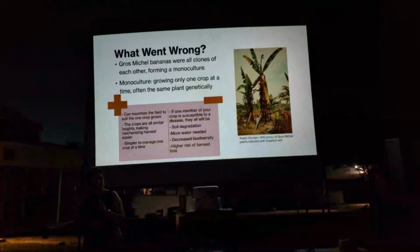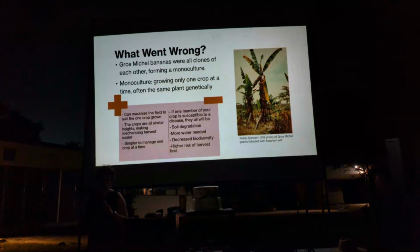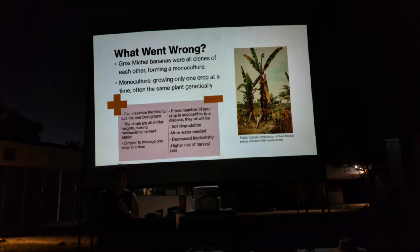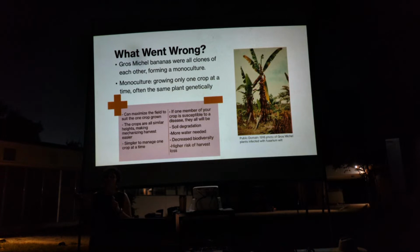Plants all have different nutrition needs that they pull from the soil. And if you aren't giving the soil variety, it'll get what we call nutritionally poor. That's a problem. It also requires more water. Lots of polyculture, which is where you have multiple different kinds of plants, include a ground cover, which means that you are retaining more water in your field. You have decreased your biodiversity. So your local insect life, your small animals, really everything, kind of misses out from that missed opportunity of having biodiversity. And you have a higher risk of harvest loss. This goes back to our first one, which is if something goes wrong, they will be affected in identical ways.